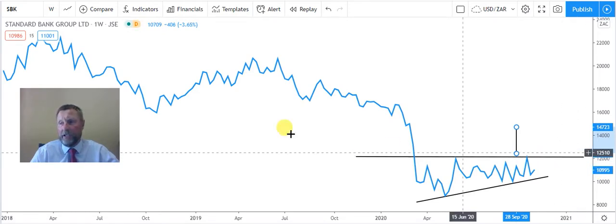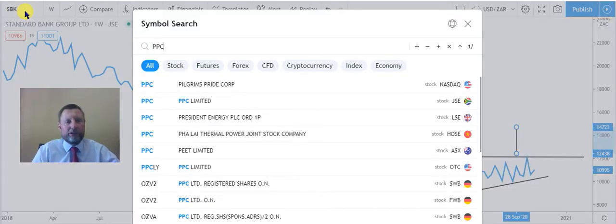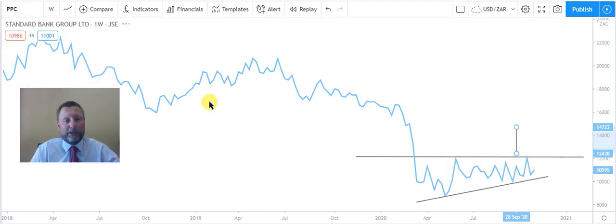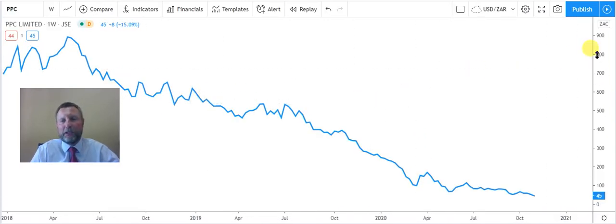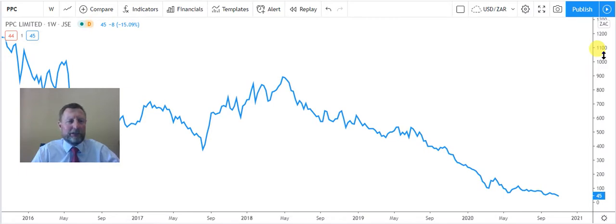Let's have a look at PPC. Now everybody is on with the infrastructure spend with Mr. Ramaphosa that say that they're going to spend millions in infrastructure. But if I look at this chart, it tells me that's PPC.